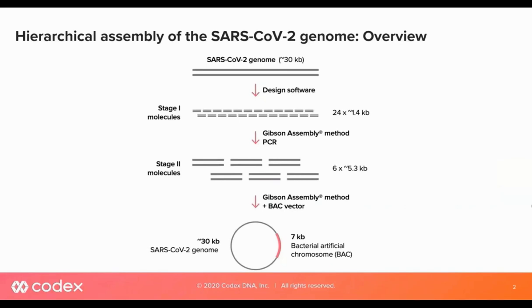Again, these would constitute the stage 1 molecules. 3 consecutive stage 1 molecules were then combined using Gibson Assembly to generate stage 2 molecules, each approximately 5 kb in length. 6 of these stage 2 molecules were then combined again using Gibson Assembly to generate the stage 3 molecule, which ended up being the final stage of the hierarchical assembly process, resulting in a roughly 30 kb genome of SARS-CoV-2.